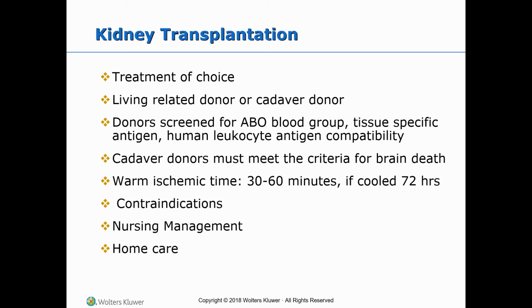Rejection can be hyperacute, that is rejection occurring within 48 hours, or acute rejection, renal failure occurring within 6 weeks, and chronic rejection, which occurs slowly from months to years and mimics chronic kidney disease.